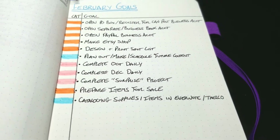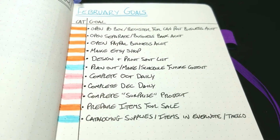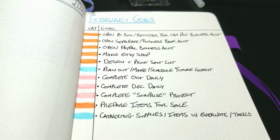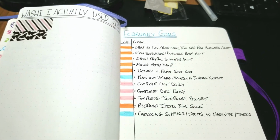So yeah, my monthly goals haven't really changed, unfortunately, but hopefully I can cross a lot more of these off this month. And yeah, the one big thing I'm reconsidering is, what am I going to do for the Etsy store? Am I going to wait until like Q2 to open? Things are still very much in flux here, but I made some progress on some things.